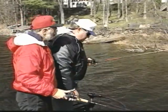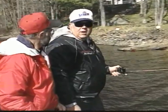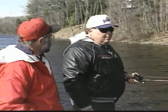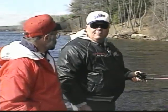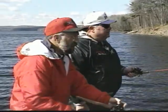We're using jerk baits, and you're going to try a spinner bait, maybe some grubs, to see if we can get some stripers. They're starting to come in. We've been catching some nice-sized walleyes last week. But we're just going to have to fight the wind a little bit and try to find some places where we can fish without getting blown all over the place.